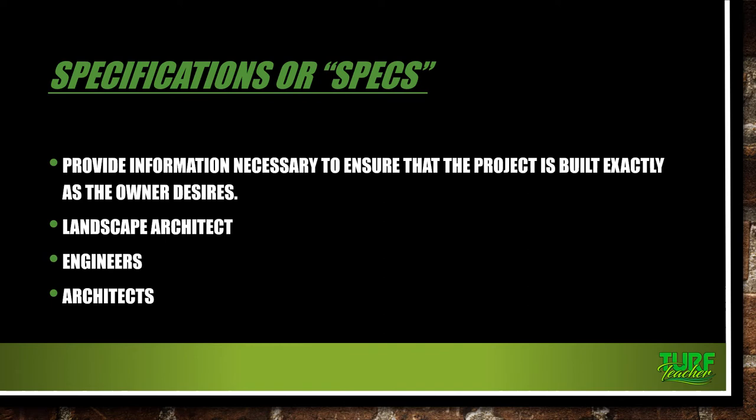And we're going to provide information necessary to ensure that the project is built exactly to the owner's desires. That is our goal, right? We are here to take care of the owner. A lot of times the owner is going to be represented by an owner's representative. That's usually the landscape architect, sometimes a project engineer or the building architect. But a lot of times with the work that we're doing, we're always dealing with the landscape architect. And these are the guys and gals that are writing these specifications. They're either going to come from the landscape architect, the engineer, or the architect.